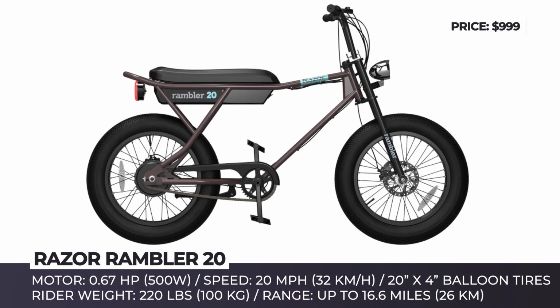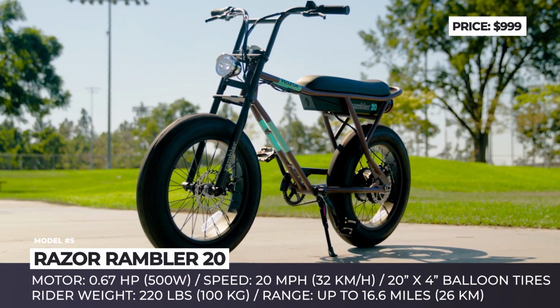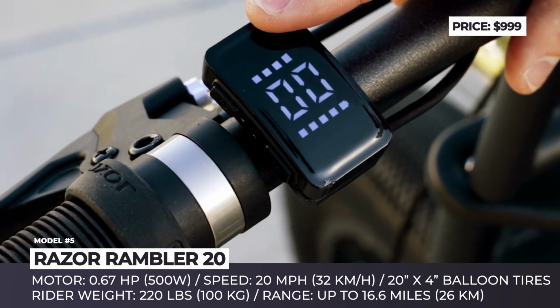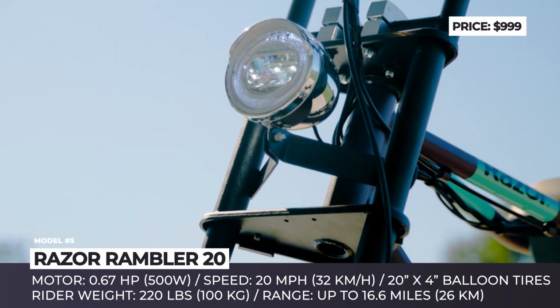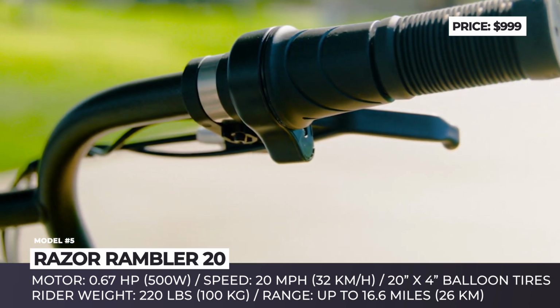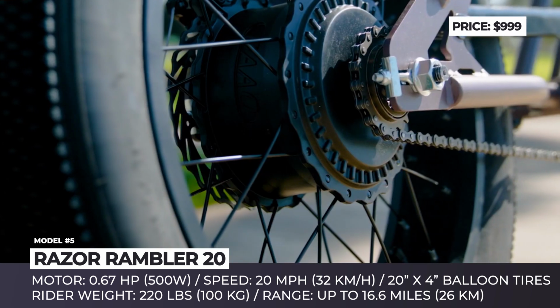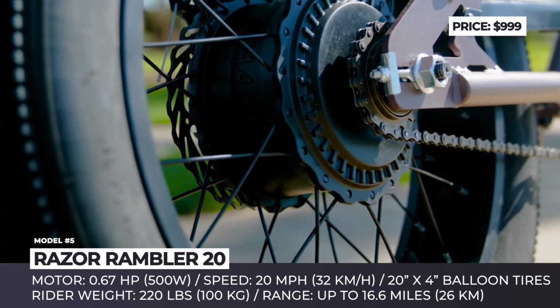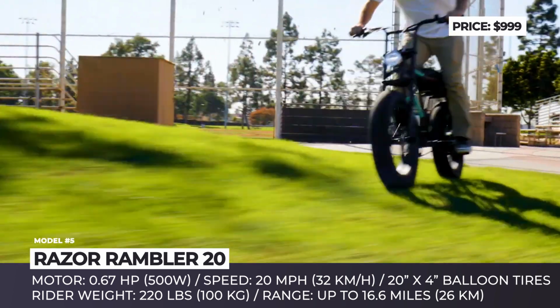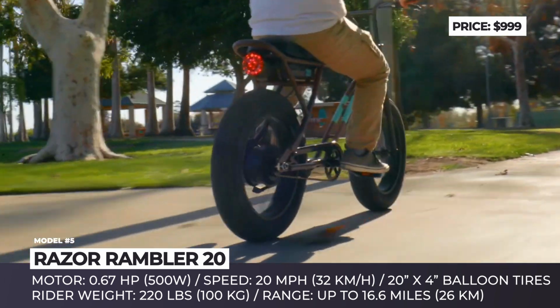Razor Rambler 20. If you want to give in to the latest e-bike craze and get yourself a scrambler-style bike that won't cost you a fortune, then Rambler 20 by Razor may be worth your attention. Just like many more expensive models in this class, this recently presented bike goes for a long banana seat, 20 by 4-inch pneumatic balloon tires, a tubular frame, and tall handlebars.